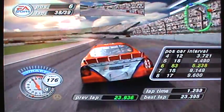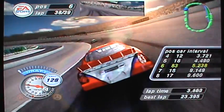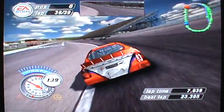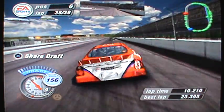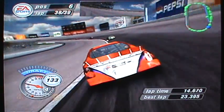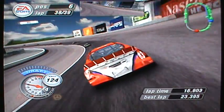The leader's put about 5 seconds on you. Two to go. Yeah, I don't know if I'll catch him. That's really hard right now. I mean, it's the draft, that's something, but it's one thing to catch him, another to pass him. So it'll be interesting to see if I can pass him this last lap. White flag!